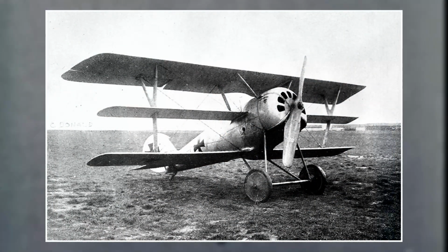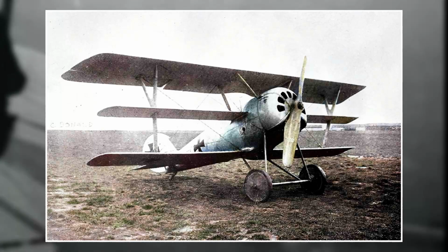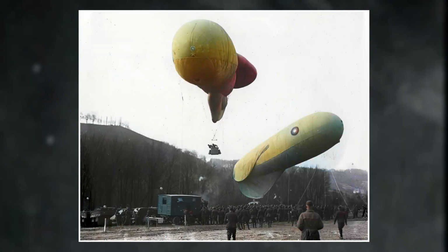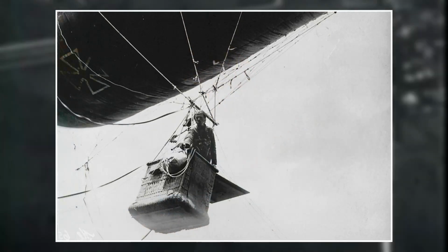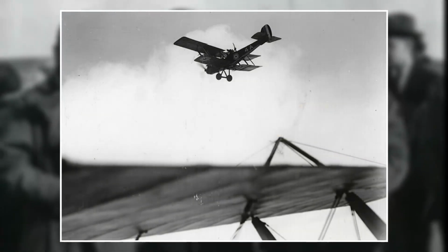A German Fokker Dr. I single-seat triplane fighter aircraft, ca. 1918. Observation balloons, near Koblenz, Germany. Observer in a German balloon gondola shoots off light signals with a pistol. Night flight at Le Bourget, France. British reconnaissance plane flying over enemy lines in France.